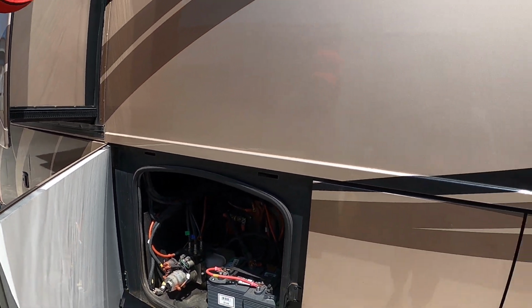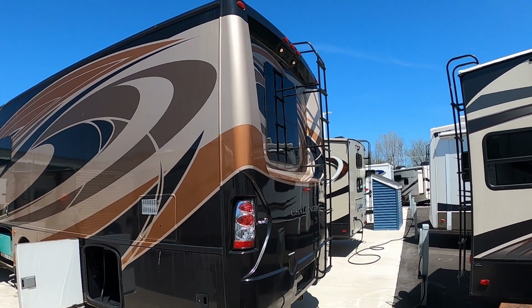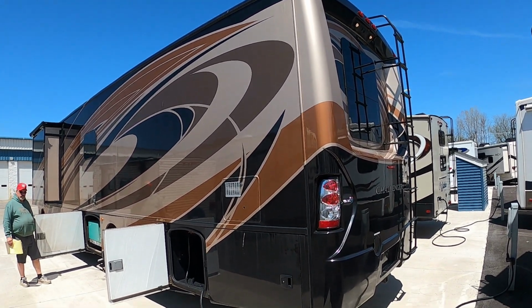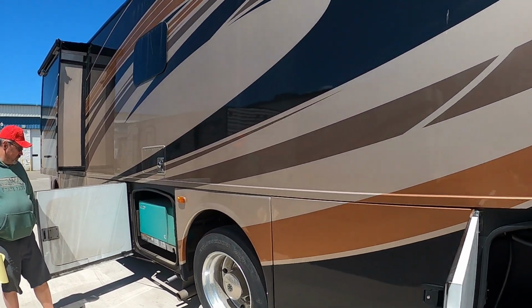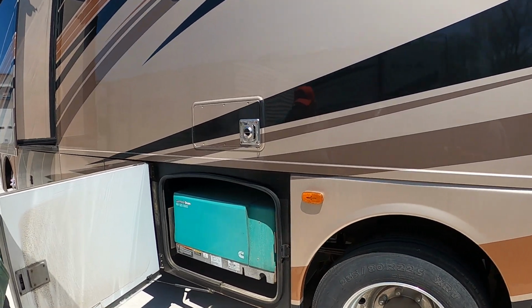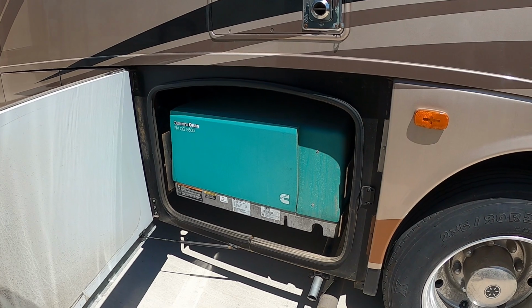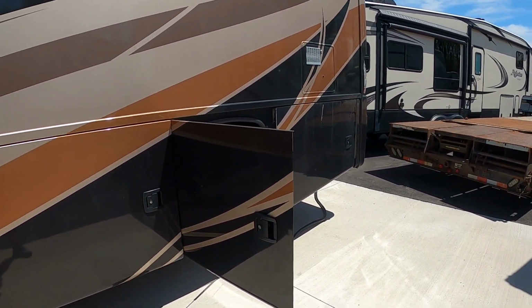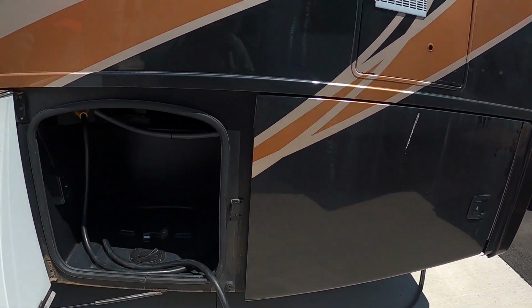The frame on here is built with 13-inch beams, compared to most rigs that are made with 8-inch beams. This makes the rig a little bit taller, but doing that, they were able to make every one of the storage bins outside a pass-through storage, so that you've got a full way all the way across over the top of it. And they put neoprene on top of the beams to cut down on the road noise as the thing's going down the road.